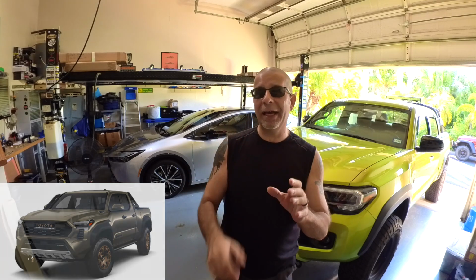The Pro's not bad either, but it just has way more stuff on it that I don't want, including that seat thing, the shock absorber seat, the isolation seat, whatever they're calling it. I don't want that, so I'm not going to pay for that. But the Trailhunter has a lot of stuff that interests me, including the looks of the truck itself. So we're going to run through some of the specs that interest me the most.